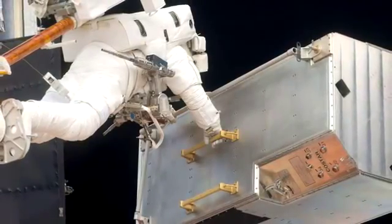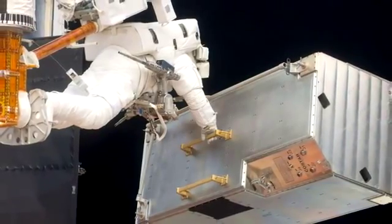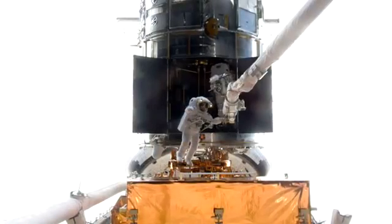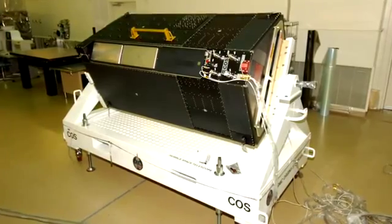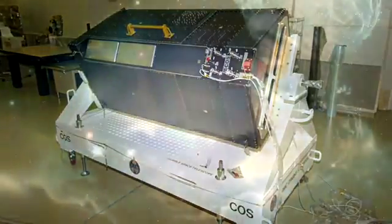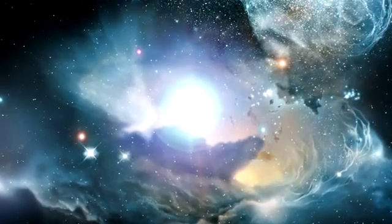Removing a refrigerator-sized instrument is no small task. Astronauts John Grunsfeld and Andrew Feustel removed Hubble's COSTAR package that was no longer needed to make way for the new Cosmic Origins Spectrograph, COS. COS will study the large-scale structure of the universe and the formation and evolution of galaxies, stars, and planets. It will also help determine the formation of elements considered essential for life, such as carbon and iron.